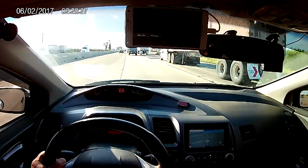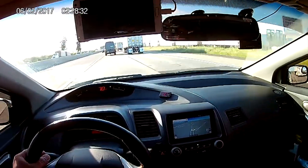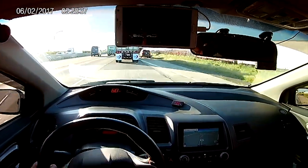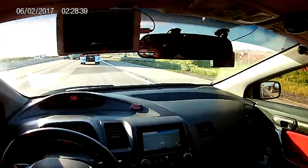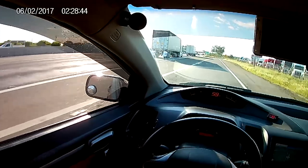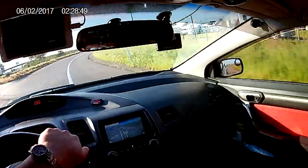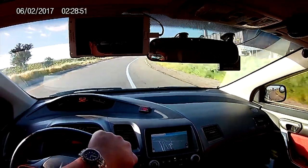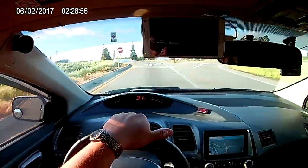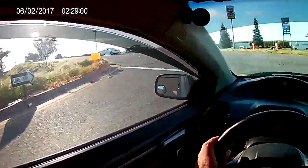Everybody's slowing the fuck down. I'm going to have to jump in between these trucks. Oh! There's our friend right there, Mr. Highway Patrol. That's the motherfucker we're trying to avoid. Nice fresh day, free horsepower.